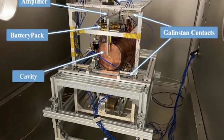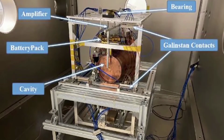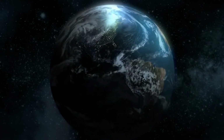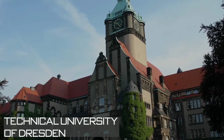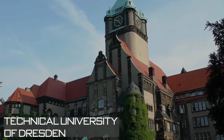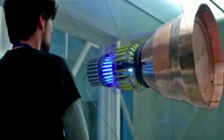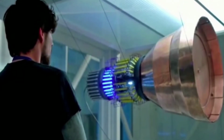Subsequent studies have indicated that the thrust observed was a measurement error caused by interactions with the Earth's magnetic field or thermal gradients. In March of 2021, scientists from the Technical University of Dresden published 3 papers explaining that it was a total fluke. The thrust was explained by outside forces.